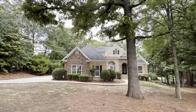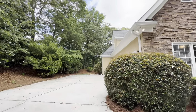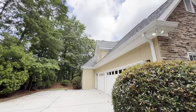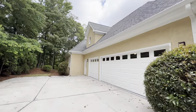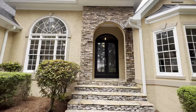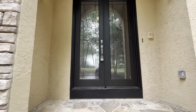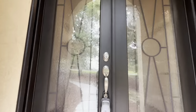The owner's suite and the basement lead out into a beautiful backyard right on the community golf course. And when it comes to additional rooms, there are just way too many to count, including an upstairs media room, a fully finished basement with a second living room and a second kitchen, 2 additional bedrooms, and a private study.